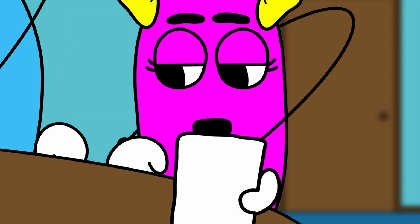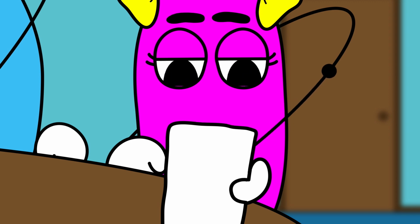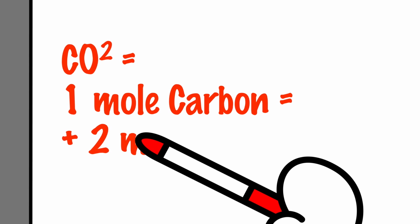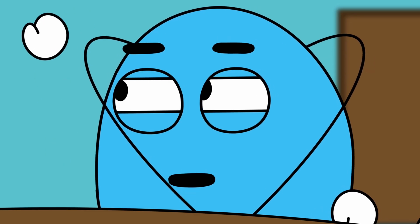Like, here's one tough question. What is the molar mass of carbon dioxide? Well, carbon dioxide is made of 2 moles of oxygen for every 1 mole of carbon, so... Ooh, I think I can do this one.